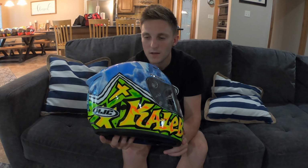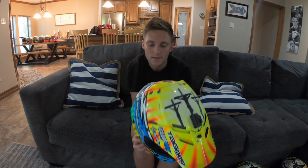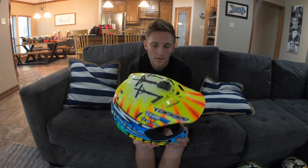But yeah, helmet number 8 coming up. Helmet number 8. This is actually the exact same paint job as one of the HAC road race helmets that we showed you. I wore this helmet at Loretta Lynn's in, I believe, 2016. First year going to Loretta's. Definitely some cool memories, a different style of racing.